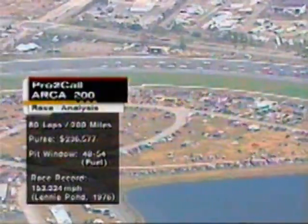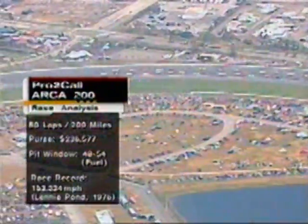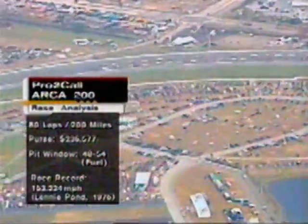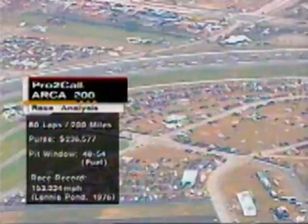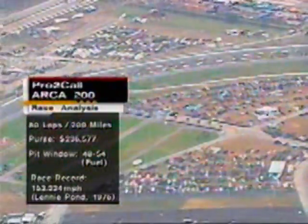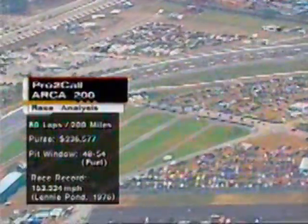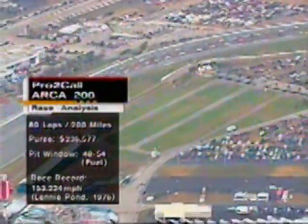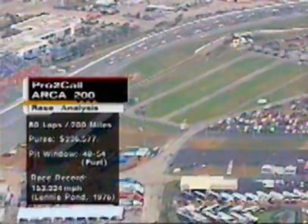Back up top. And what will they win? Let's take a look at our race analysis for the Pro2Call 200. 80 laps, 200 miles here in the 2.5-mile tri-oval. $236,577 the purse. The pit window: 48 to 54 laps. They only have to go 80 laps, so once they get past the halfway point, it opens up for them, so they could easily make it on one pit stop. And there's the race record. How about Lenny Pond back in 1976 at 153.224 miles per hour. Lenny Pond, a former NASCAR Winston Cup Rookie of the Year.